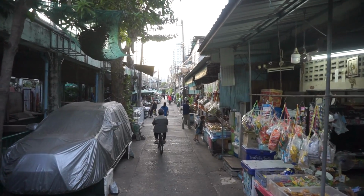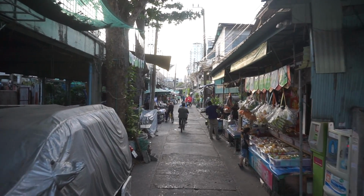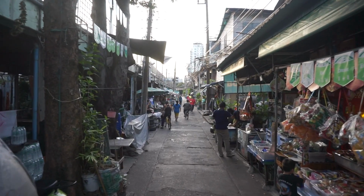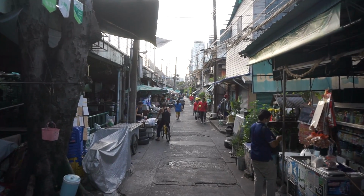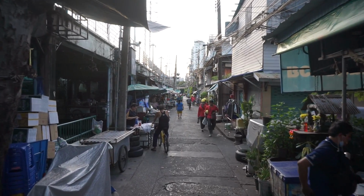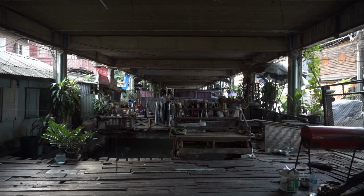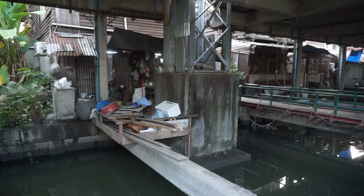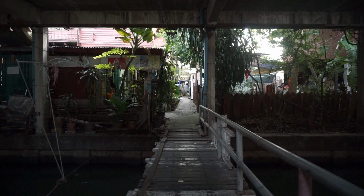This walkway was built as far back as 1999, and the Bangkok Metropolitan Administration didn't give the residents any say in the matter. Their attitude was, well, some of you are squatting on public land alongside the canal. So they were not happy that their neighbourhood is suddenly plunged into semi-darkness with this walkway that connected Wireless Road to Dong Pitang Road alongside the expressway.